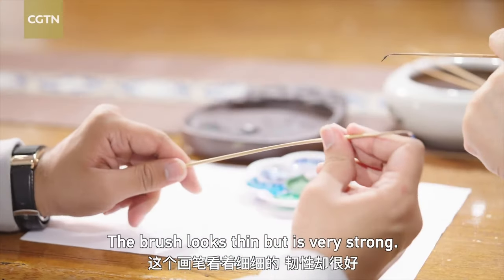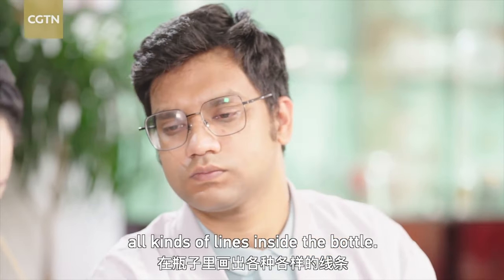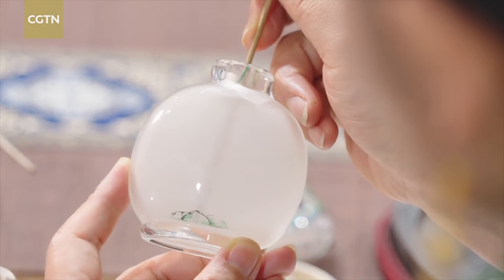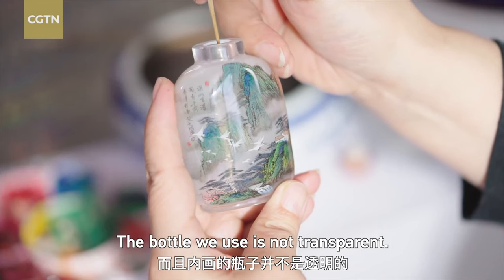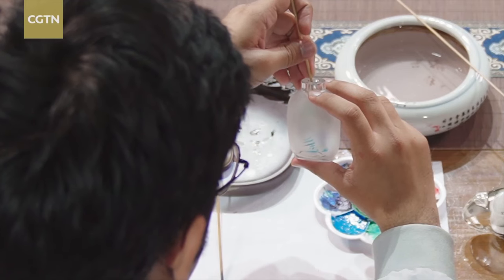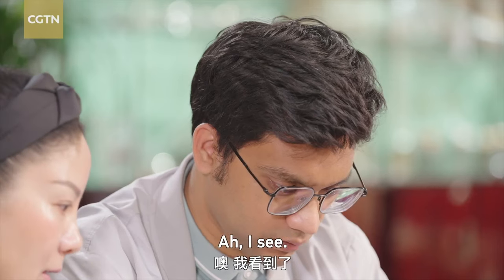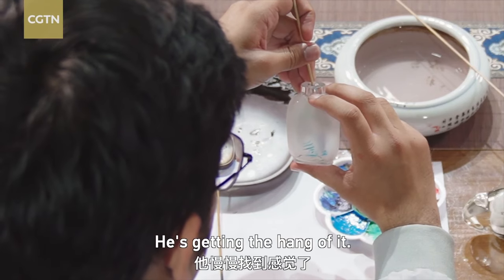The brush looks thin but is very strong. It can be bent to sketch all kinds of lines inside the bottle. The bottle we use is not transparent. I couldn't even find where the brush was at the start. I see the brush. Oh, yeah.